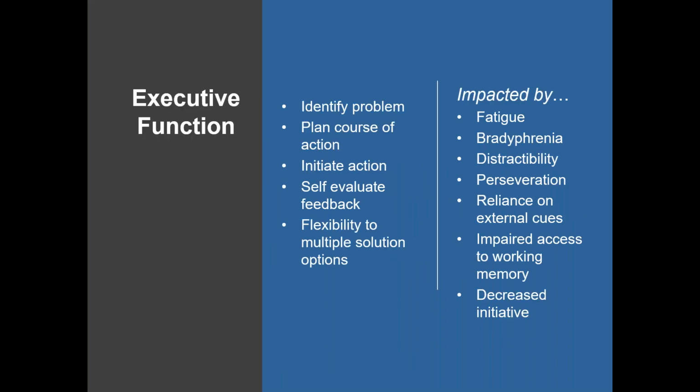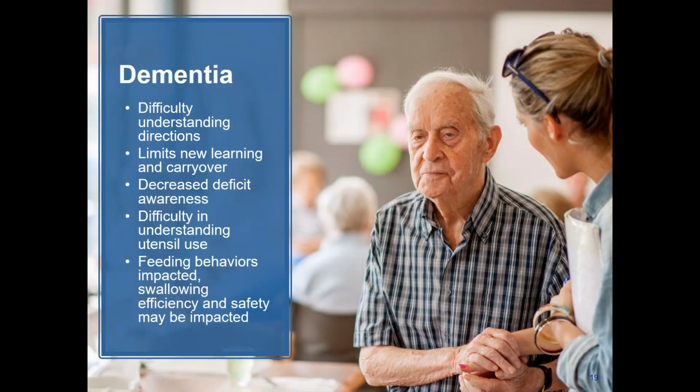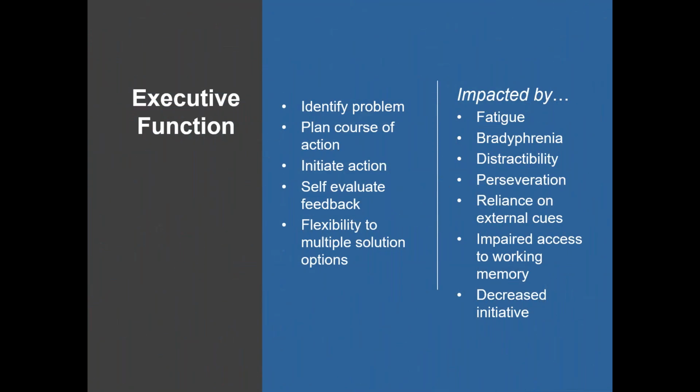Okay, so when we think of executive function, I think we all know this. These are kind of the steps here on the left. They have to be able to identify a problem, plan a course of action and initiate it, self-evaluate, and look at more flexibility with their solutions. And what we know too is on the right-hand side here, executive function is impacted by all of these different elements that also come into play.